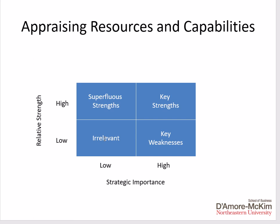And then lastly, in the bottom right, we have key weaknesses. These are strategically important resources and capabilities in terms of we need them to compete in the industry, but we're relatively weak relative to our rivals. And here the goal is to try and either obtain the ones we're missing or try to design a strategy that limits our exposure to our rivals possessing these and we don't. And thus we'll try and see if we can protect our weakness or try and find a way to close the gap with our rivals. And then again, that can be part of our strategy formulation.